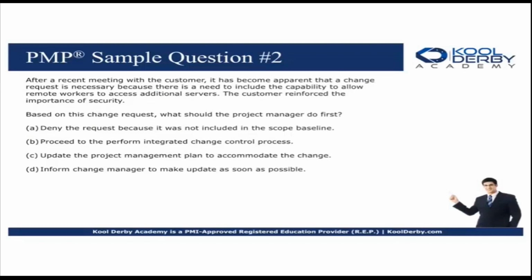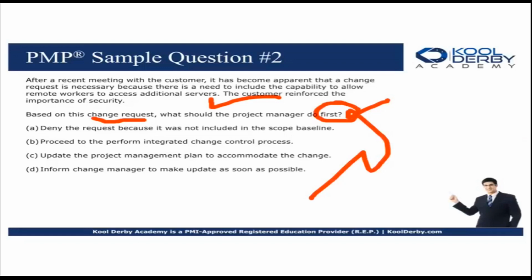There's a stem. Because of the change request, what should the project manager do first? This is so important. First, know that, study this. What should we do first? Don't forget that. A, deny the request because it was not included in the scope baseline. Obviously, that's not the answer. We don't deny requests. That's not our job. Our job is not to deny stuff.